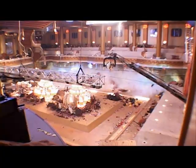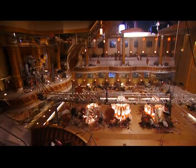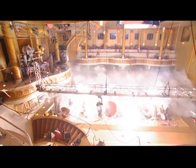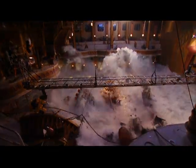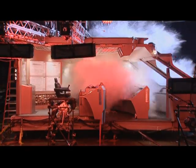Obviously, it's Poseidon, so we're in the water from the very beginning, and then we're deeper in the water as we go along. So one set after the other needs to have some water element in it. Water always complicates the sets because they have to be built so that you can repeatedly do the same type of work without coming apart, and they have to be extraordinarily strong because when you dump thousands of gallons of water on something, it has a tendency to break if you don't do it right.